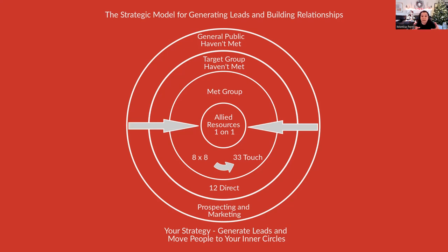So we start in the outer ring with our MET group. These are people that we know in one way, shape, or form, also known as your sphere of influence. I feel like a lot of people, when they come into real estate, don't actually think about the number of people that they know. This does not have to just be your friends and family in your sphere of influence, right? Who's your kid's baseball coach? Who do you use for your dentist?